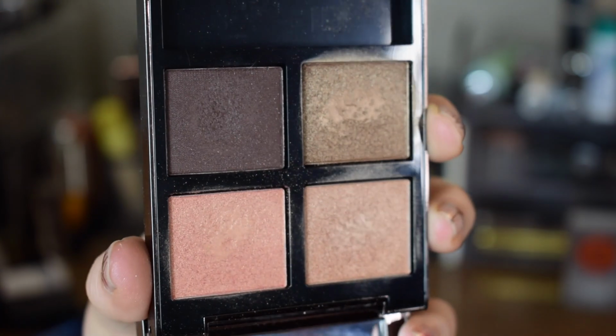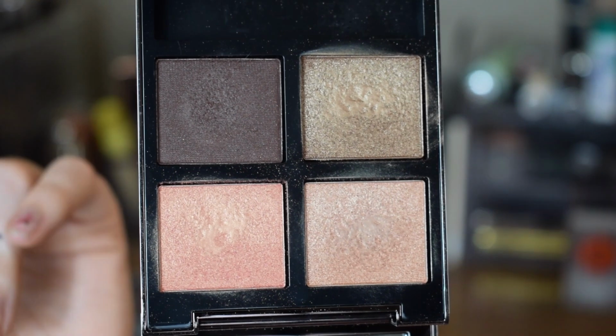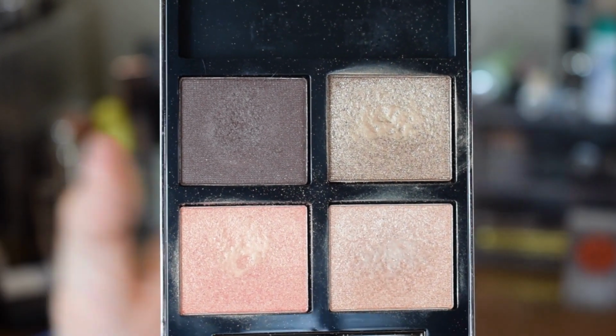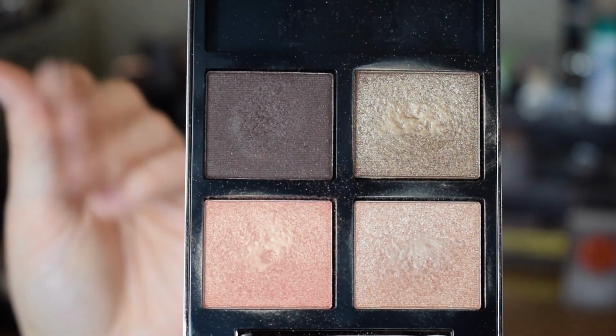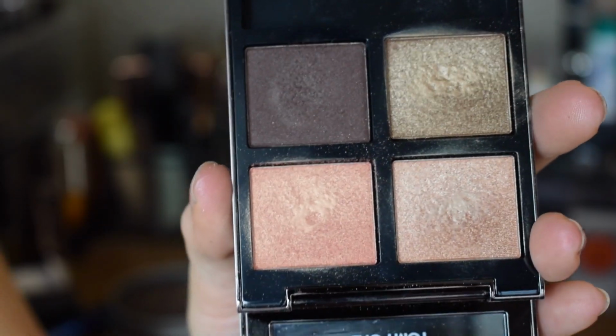So this is a powder formula, but it performs like a cream, so don't let that confuse you. If you are interested in the cream quads by Tom Ford, it is actually a powder formula, but they're very emollient, very pigmented, and so they do perform like a cream.